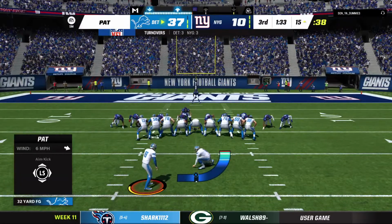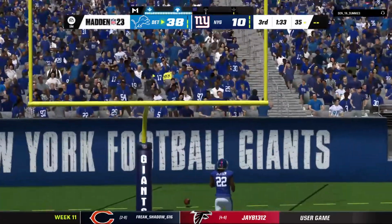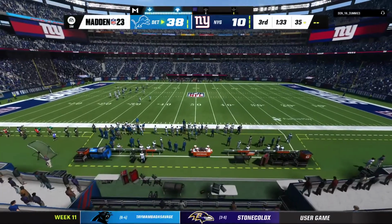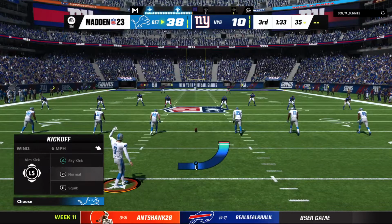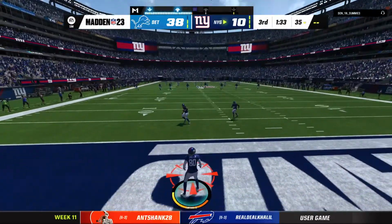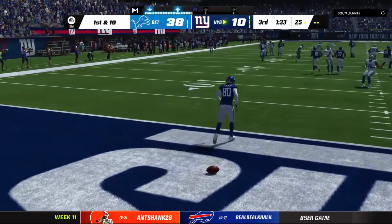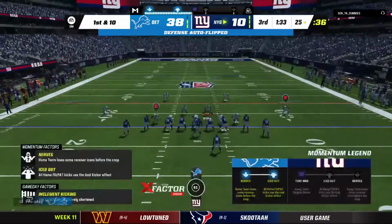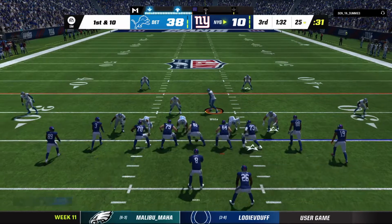Seibert on for the PAT. And he's been a busy man, 5 for 5 now as he knocks another one through to extend the lead. And you can bet they're preaching 2 hands on the ball here as the kick's away following that fumble return. And we see James. He will not return it, and they'll bring it out to the 25. Jones and the Giants now with a 1st and 10 at their own 25-yard line.